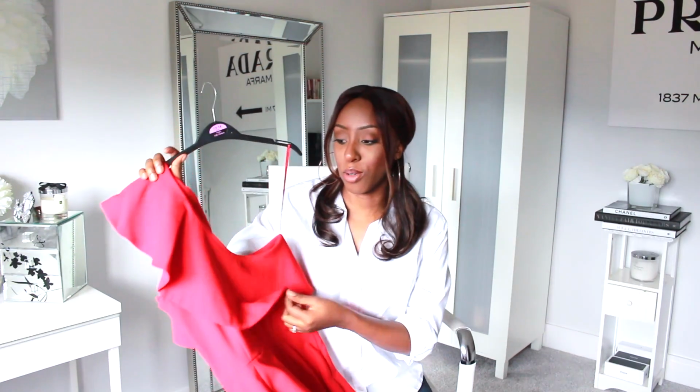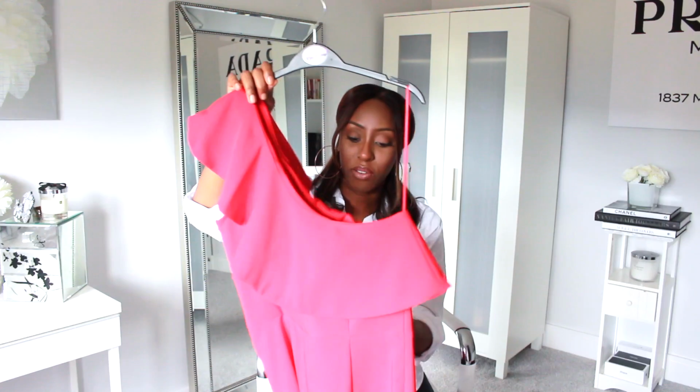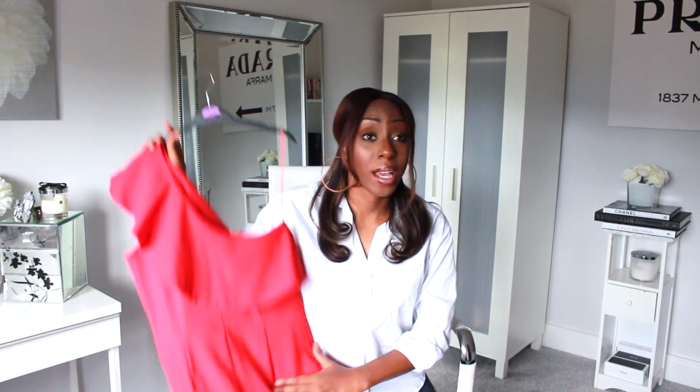And obviously it's got the sort of off the shoulder detail that I love, and the ruffles and the sort of pencil bodycon style. So this combines all the things I love in a nice bright colour, because people say I don't really wear colour, so here you go.